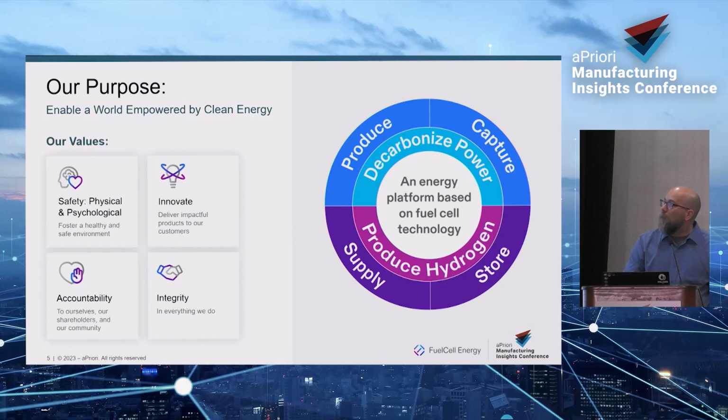We're here to enable a world empowered by clean energy. We have four core values. We really see aPriori fitting in for accountability and innovation, but we also prioritize integrity and safety. One of the things that we do is we decarbonize power. We do this by producing decarbonized power or by capturing carbon to decarbonize other power production. The other thing that we can do with our product is produce hydrogen, both to supply it or to store it for later use in some of our products.